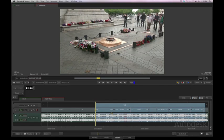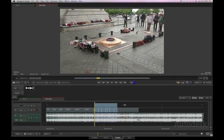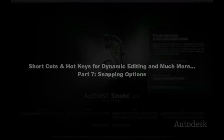All right, so those are your hotkeys and different methods of selecting elements inside of your timeline. Shift Z, Command Shift A, okay.